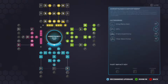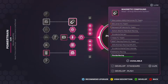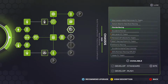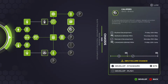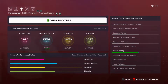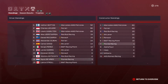Taking a look here, to see if we've got anything else that could be upgraded. We could go over and get some more engine power, but I think really trying to get the handling is what we need to focus on right now. Engine has been doing decent, so we're going to go ahead and get these calipers. We're going to do it on the standard development because I don't want to waste resource points if we can help it. We've got that already on the upgrade engine and everything looks good, so no major wear issues that we need to address there.